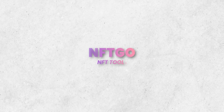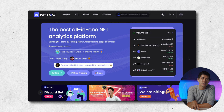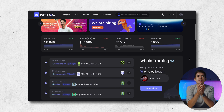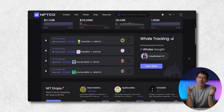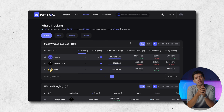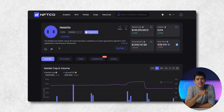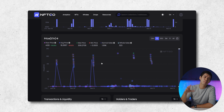NFT Go. NFT Go is a database that will give you a bird's eye view of the entire market. So information on NFT Go includes how many traders are entering the market, as well as the market cap and more. So think of it as a coin market cap of the NFT world. They also have a great whale tracking feature that can help you spot hot NFTs. Also, you can take a look at which whale wallets are being tracked by the most people.